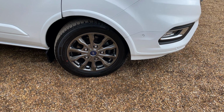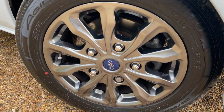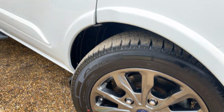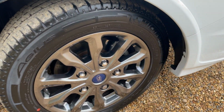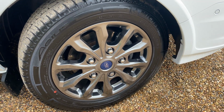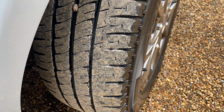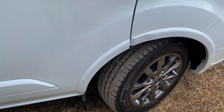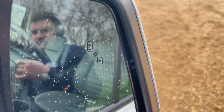One of the standout features for me on this vehicle is these gorgeous 17-inch alloy wheels. They really do look amazing. It's like a grey, goldy colour. You have to come and see them for yourself to make your own mind up, but I am a big fan. I think they look incredible. And they are fitted with some lovely Michelin tyres as standard, which have got plenty of happy motoring miles left in them yet. I will just draw your attention up to the wing mirror.